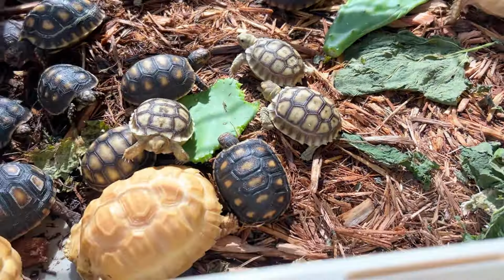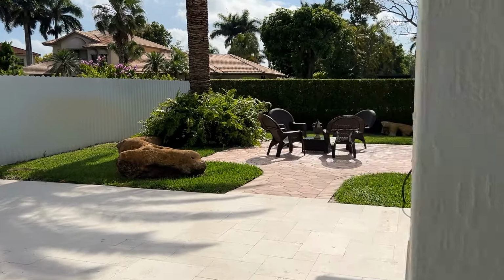Matter of fact, we're gonna kidnap this little guy right here. We're gonna take him to his new home today, and all the albino sulcatas are doing amazing. Now that we're outside, might as well go check on the monkey boy.